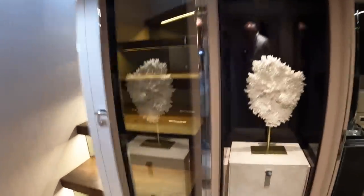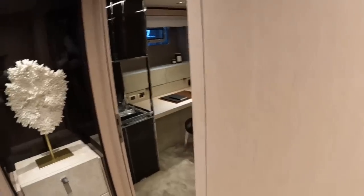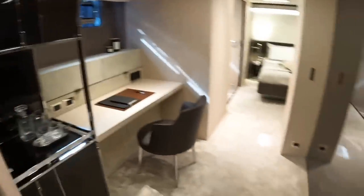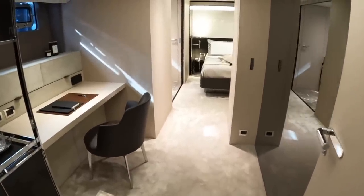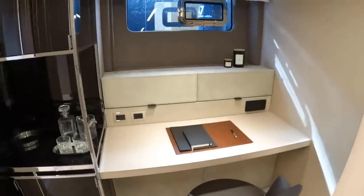If you had the full cabin layout, you'd lose a bit of this to the fourth cabin. If you don't have the four cabin layout, you get the three cabin layout, well, then you get this. Look at that. That is just vast. You know, we're on a sub 70 foot boat, and yet that is just massive if you come into here. It's like a proper little desk area, office area, dressing area, whatever you want to call it.